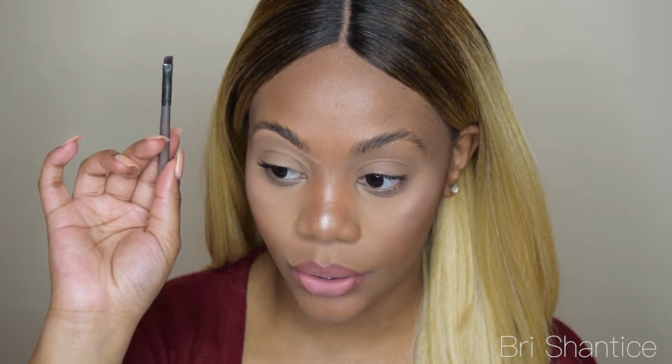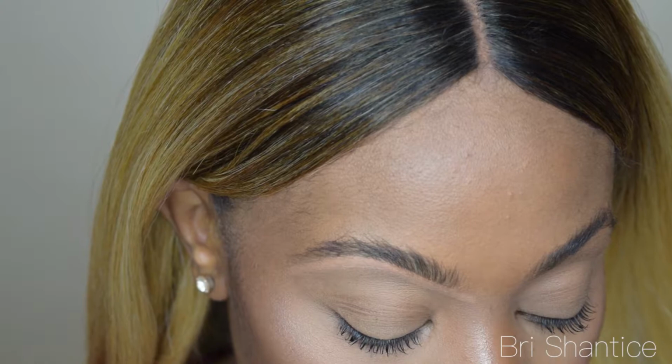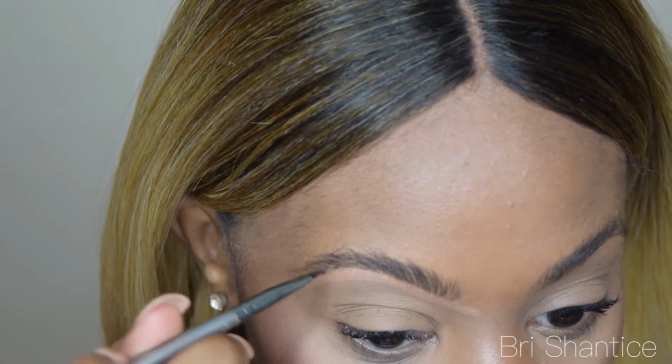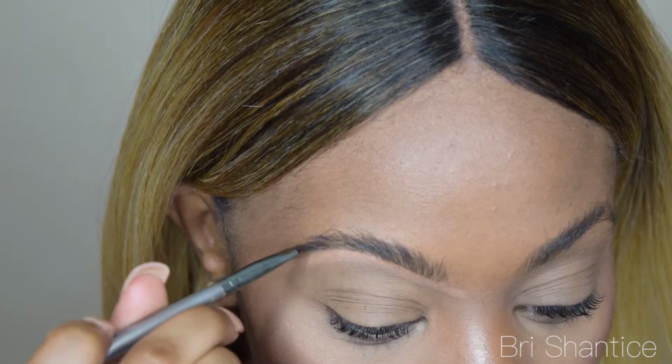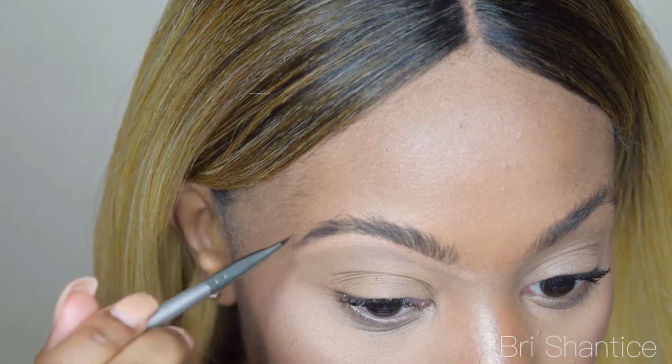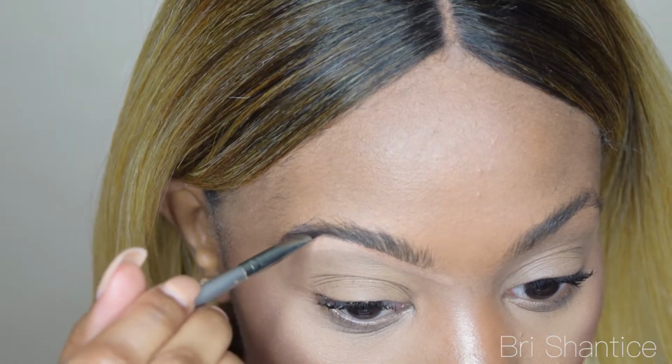It's just like literally an angled brush. So if you have an angled brush, I would just suggest use that, or you could even use the brush that comes with the brow pomade. Now all I do is I just fill in my brows using that brow pomade, and I just literally just outline it.